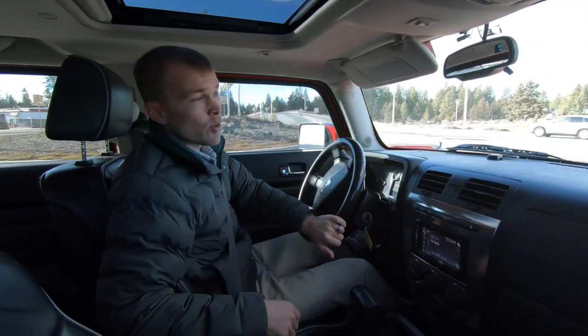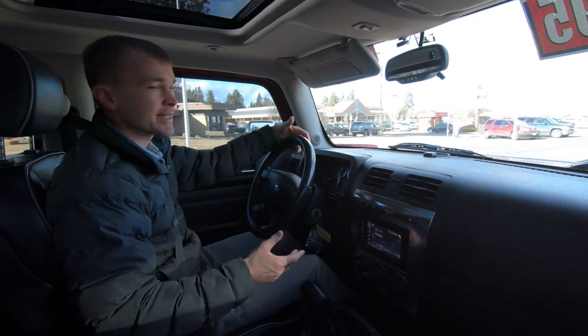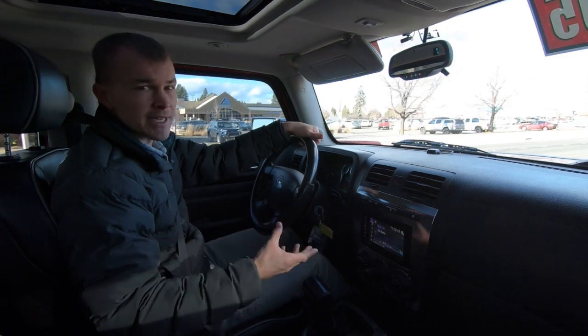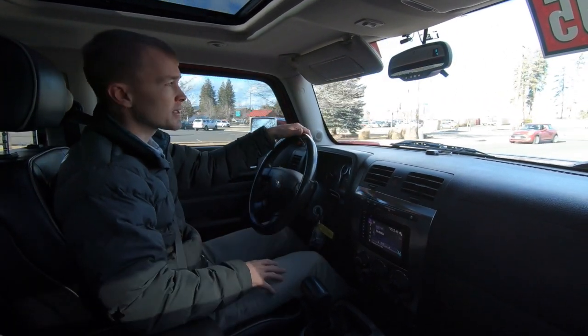In summary, I really like what you get with the H3. I think it's a great looking vehicle on the exterior. It's very bold looking, very rugged and capable looking. It's got that classic Hummer look, but it comes in a very practical package. You're getting pretty decent fuel economy. It's a vehicle that's very easy to navigate in terms of the overall size.